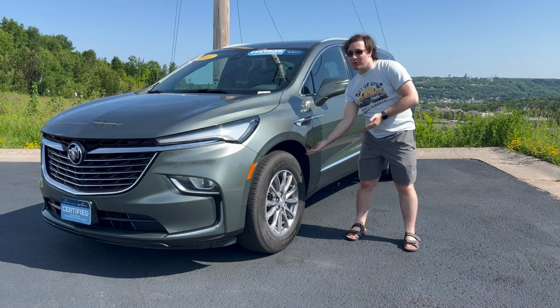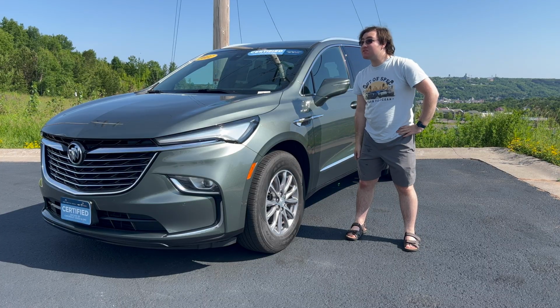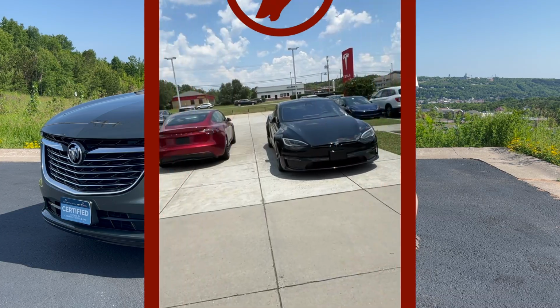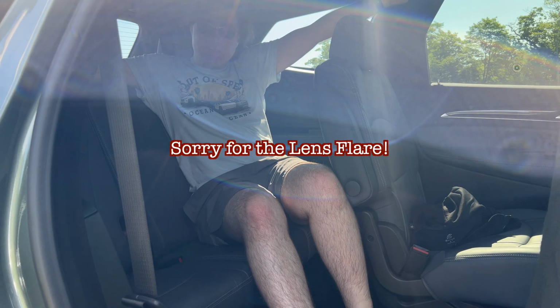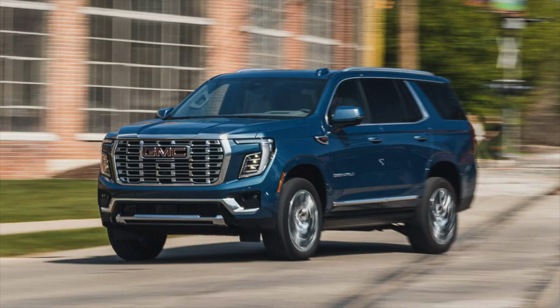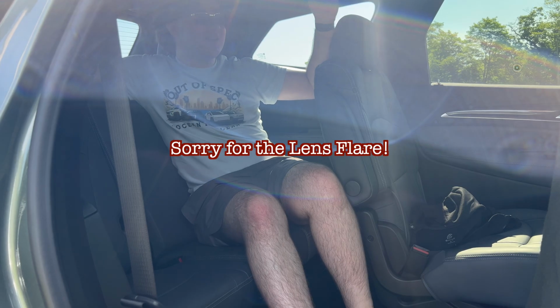This is a 2022 Buick Enclave, and it has to be GM's nicest 7-passenger full-size crossover. I have to choose my words there carefully. And why do I have to choose my words carefully? It's because GM makes a whole bunch of 7-passenger vehicles. We got the Tahoe, the Suburban, the Yukon, the Escalade, the Traverse, the Acadia. They make a lot of stuff.